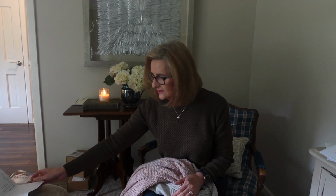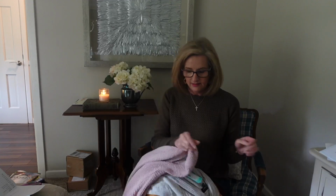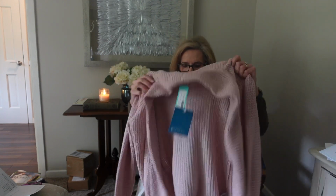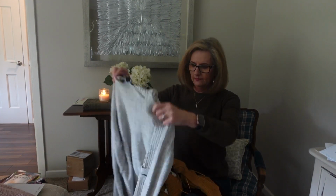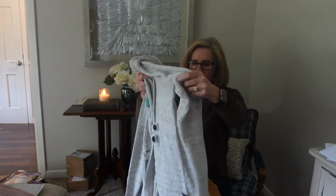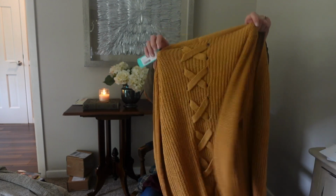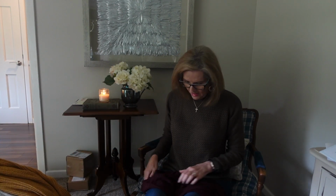Okay, let's do a little wrap up. I like all three of these cardigans. I like that they each have their own little personality. They're all a little different. Nothing's just your basic cardigan. They all have a little something. This one has the tabs, that one has the lapel. This one has the back. I really love this color. I really love the cardigans. And I like this better than I thought I would.